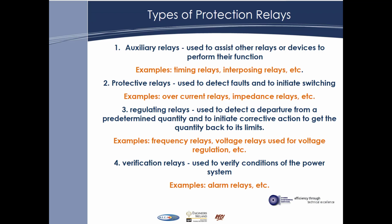An example of this would be timing relays or interposing relays. Protective relays are used to detect faults and initiate switching. Examples of these would be overcurrent relays or impedance relays. Regulating relays are used to detect a departure from a predetermined quantity and to initiate corrective action to get the quantity back within its limits. An example of this would be a frequency relay or a voltage relay used for voltage regulation.